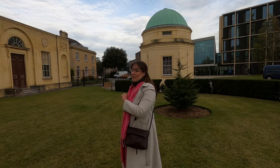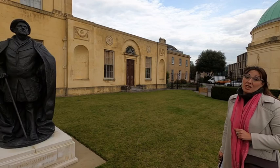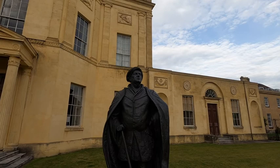This is a little known monument to John Radcliffe next to Green Templeton College, next to the Radcliffe Observatory. It was unveiled a few years ago to commemorate the 300th anniversary since his death.